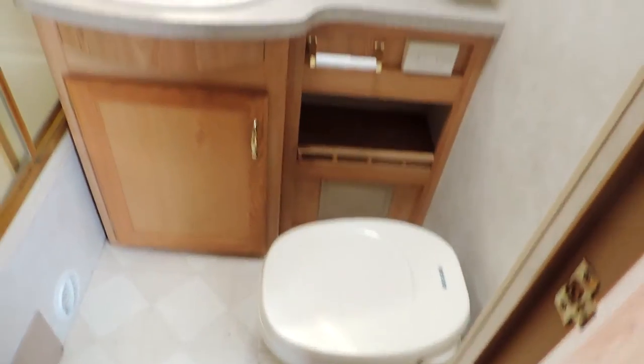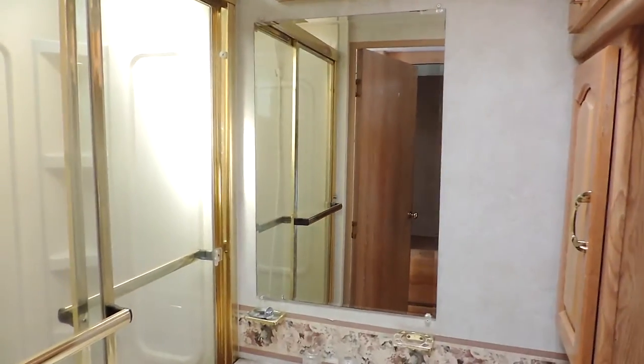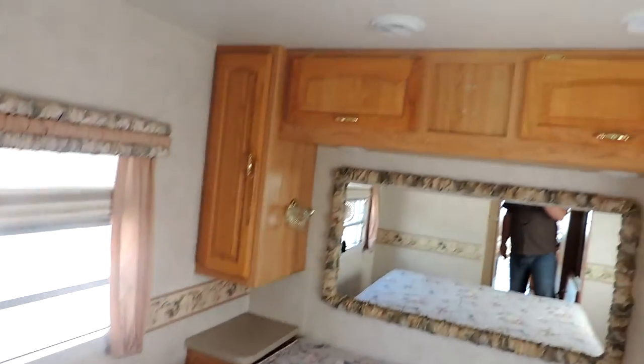On the left is the bathroom. Has a nice stool, cabinet sink, linen cabinets, medicine cabinet, dressing mirror. Nice big glass sliding door shower. Very clean. In the back bedroom, walk around queen bed. Overhead cabinets. Another closet, little TV in the corner.